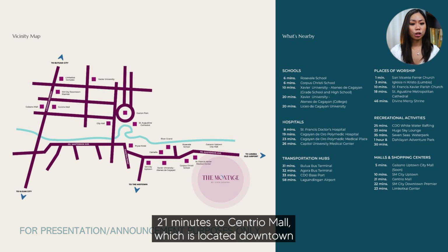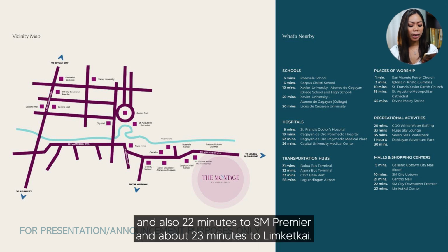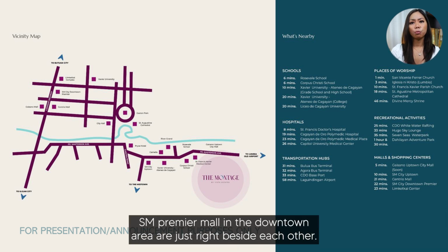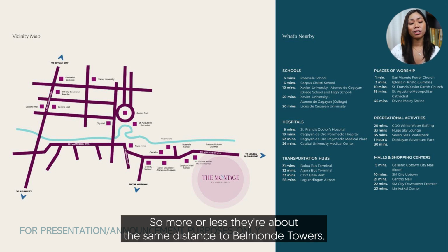21 minutes to Centrio Mall, which is located downtown. And also 22 minutes to SM Premier and about 23 minutes to Limkitkai. So Centrio, Limkitkai, and SM Premier Mall in the downtown area are just right beside each other. So more or less, they're about the same distance to Belmonde Towers.